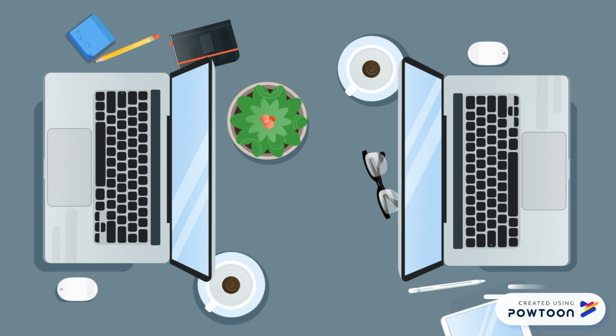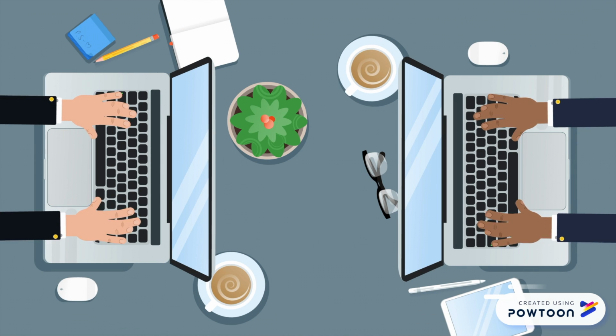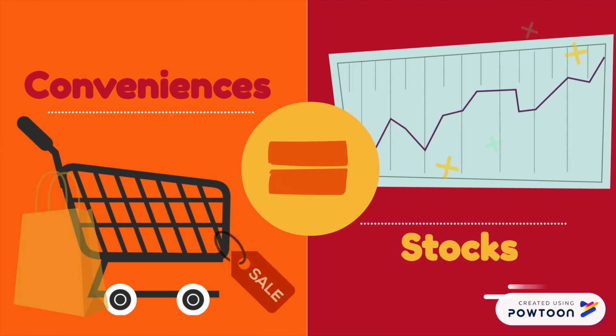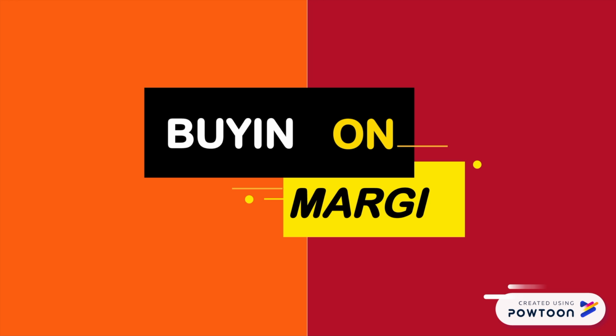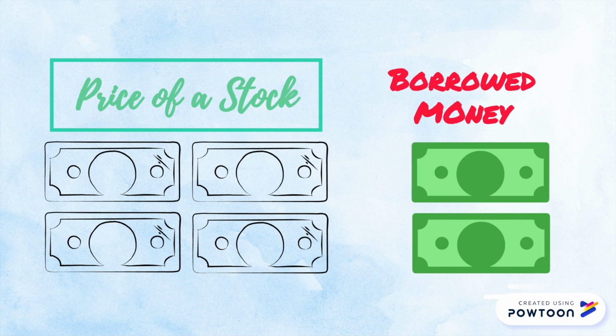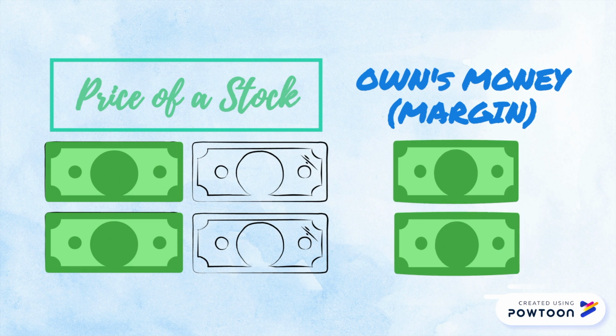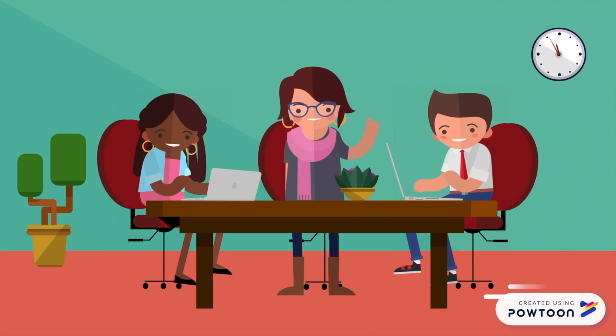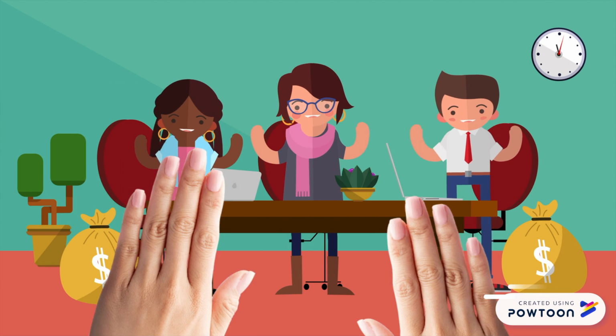Furthermore, many people saw the stock market as an easy way to make money. Just the same as people could buy convenience, they could also buy stocks on credit, called buying on margin. Buying on margin is a purchase of stocks with both borrowed money and one's own money. It became popular since it offered investors with higher gains than usual.